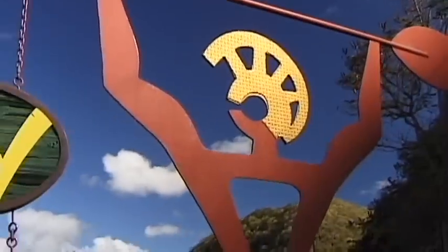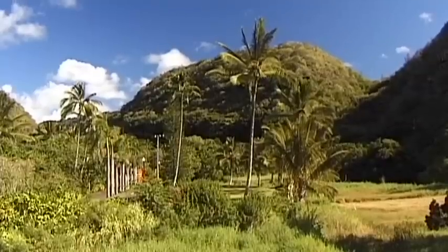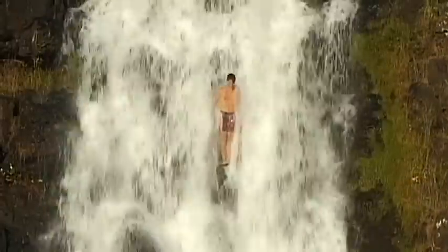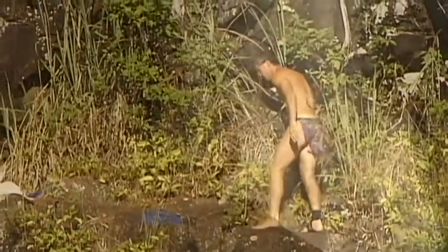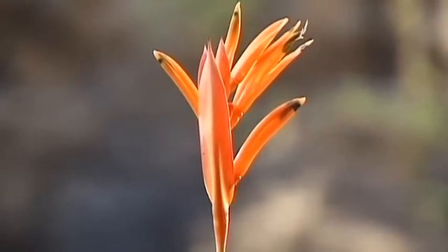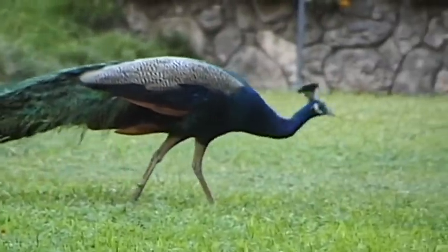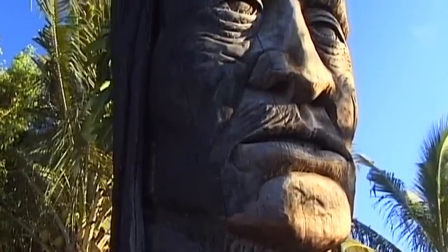In the valley of a tropical forest is the Waimea Park. In this botanical garden, numerous Hawaiian plants and flowers can be enjoyed. Young men dive from the top of a waterfall. Tropical trees and plants, wild exotic birds and Hawaiian totem poles. Reminders of the early settlers in this idyllic park set in the Pacific.